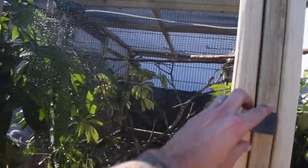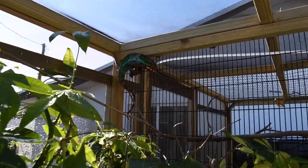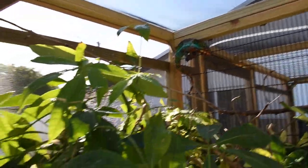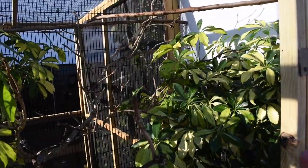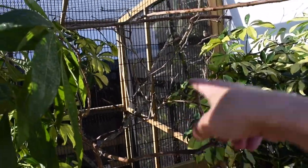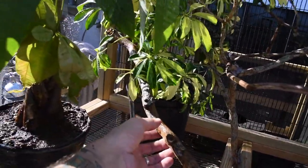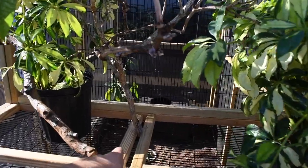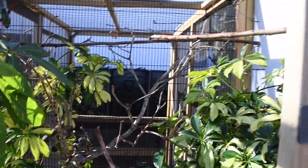Still gotta fine tune everything. Check this out. We glued all the branches. There's Diesel up top there. He's already enjoying it. Threw a money tree in here, a few Schefflera, great for foliage, bunch of badass branches that I've accumulated. We mounted a bunch that are screwed to the wood. This one right here I hot glued and screwed in so that it was mounted really nice and firm.